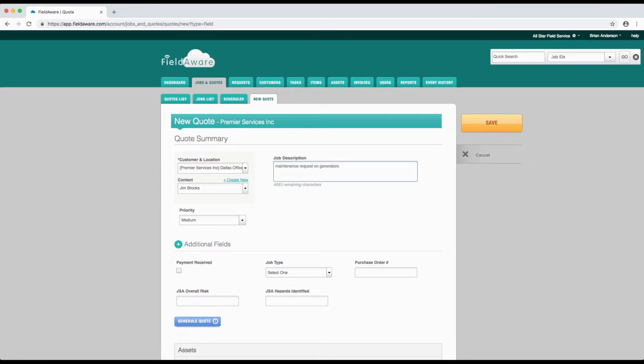So a quick, simple set of steps to work through. The job description on the quote will give that brief scope of work of the services that we're quoting for. This is also going to auto-populate the job when we get to that step.